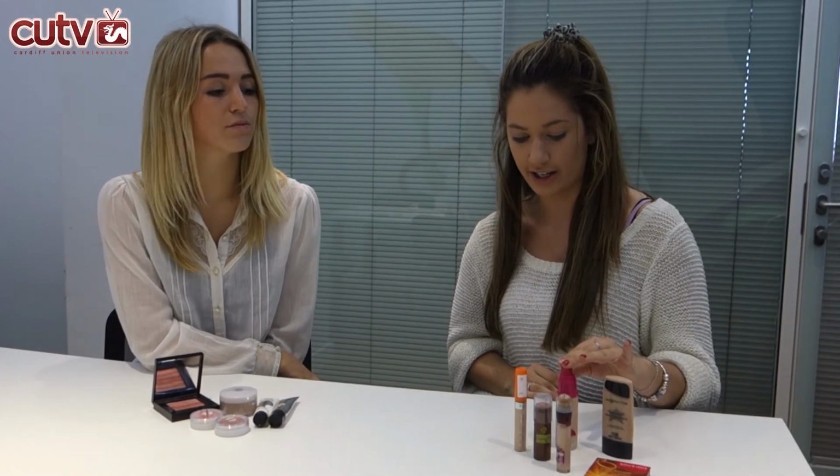What would you say is that price difference between the two? This Max Factor is about £9 and this Collection is more in the £5 range. So there's not a huge difference, but it can be quite nice to have different foundations for day and night, depending on the look you want to go for. Cool.